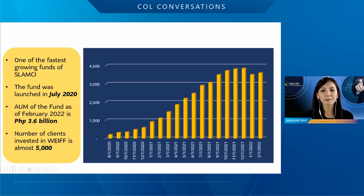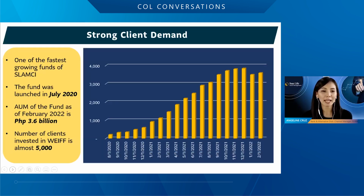Next slide, please. It was launched only in July 2020, so about 1.5 years now in the market. And since then, it has been one of the fastest-growing funds of SLAMC. From its initial AUM size of less than 100 million, it has now grown to 3.6 billion assets under management. It even peaked back in December 2021 when its AUM reached almost 4 billion. But due to the choppy start in the global markets, it somehow declined year to date.